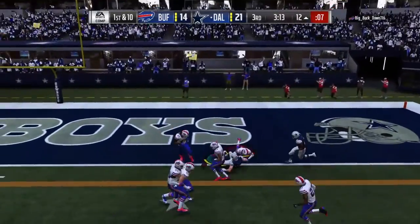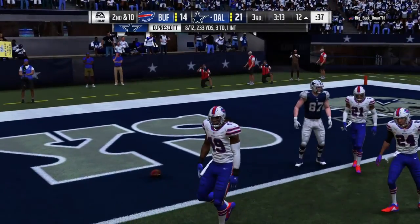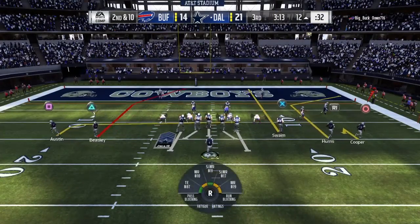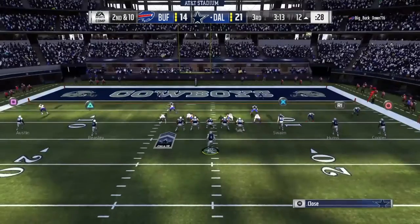Prescott on first down. And it pops free. The collision there jarred the ball loose and brings up second down. You get a tight end like this, and you know he's used to dishing out punishment, but here, he's the one that has to absorb the contact, and as a result, unable to hold on to the football.